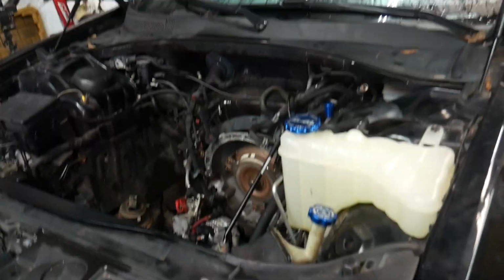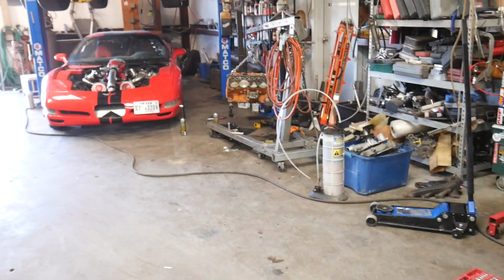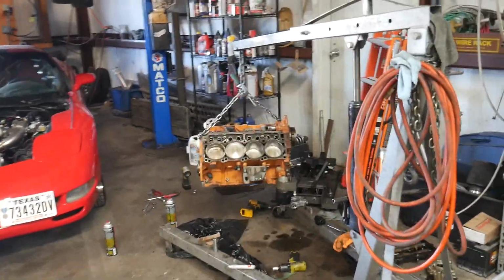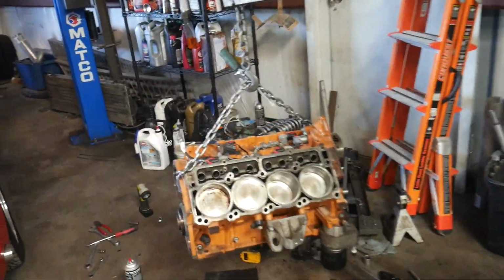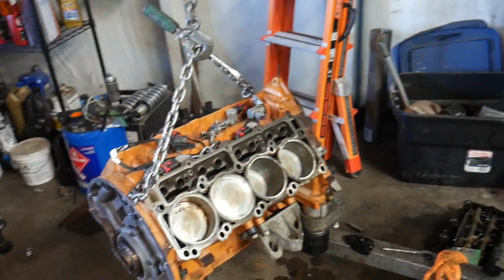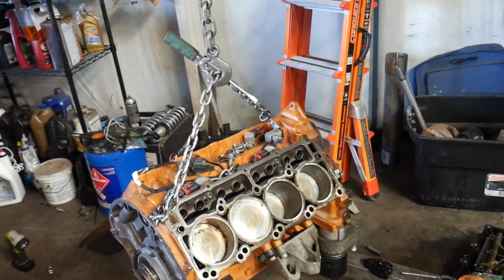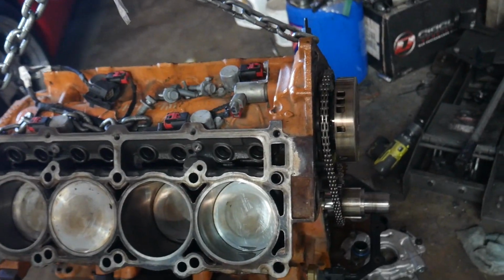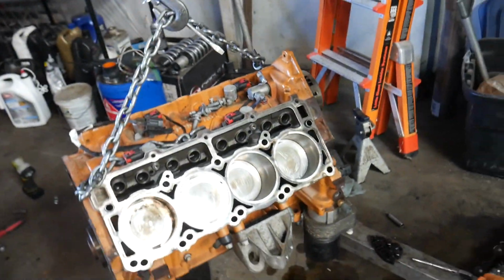Anyways, we've got our 300 back in the shop, and that's because we got our motor on the lift over here, cherry picker, whatever you want to call it. Got her all cleaned up. I'm getting the pan cleaned up because we got our new cam bearings. Our cam is in, and as you can see, Gio's got the motor timed already. So moving right along, we're gonna get the motor stepped back in this thing today. We'll see how far we can get it on this wonderful Friday.